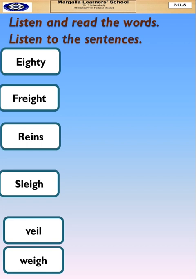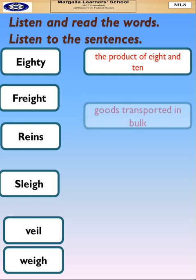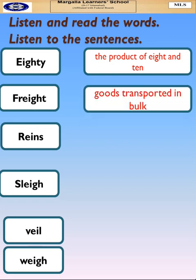Did you hear the words carefully? Now I have completed one part of this question for you. I have found the meanings of these words. 80. The product of 8 and 10. This is very easy. Freight. Goods transported in bulk. Bulk means in a huge amount.